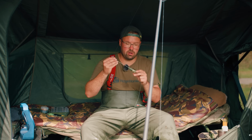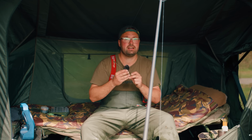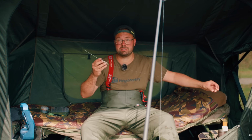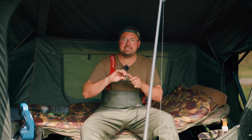Okay, so I've just set the Ziggo up. Lee's gone down to his swim to set his up as well. We're gonna fish one each. The fish are still taking, so I'm very keen to get it out there. And like I said, all this is for is to be able for me and Lee to continue to feed a lot easier. So without further ado, let me get this out, see if we can nick a bite on it.